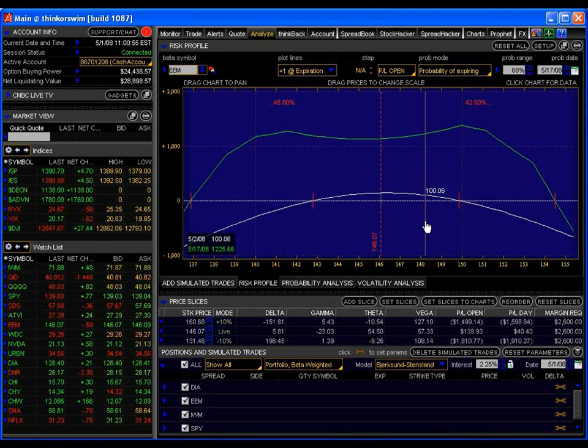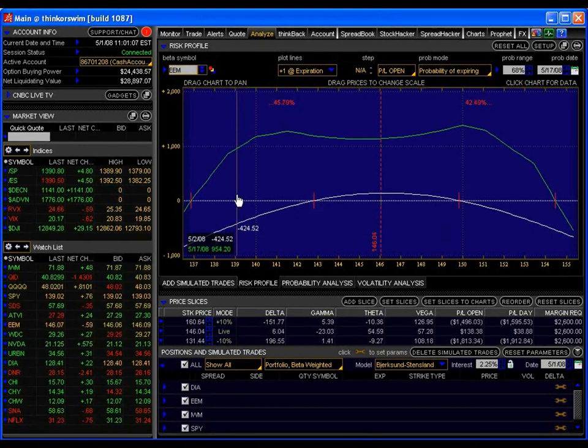But these are not non-directional trades that we just put on and forget about. These are non-directional trades that are fluid. In other words, if the market goes against us, there's things that we do to adjust our position. We take a look at our numbers. We see our numbers are not looking good. We adjust our position so that we take advantage of the opportunity that the market's presenting us.